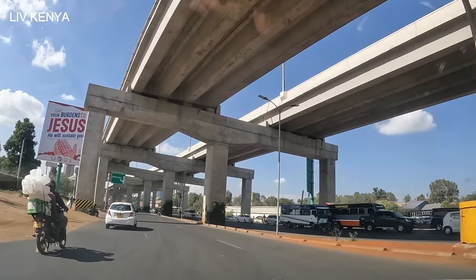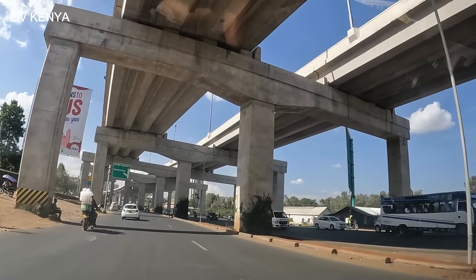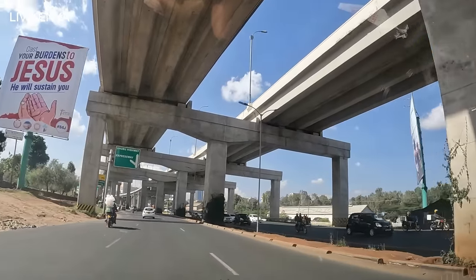Morning. Welcome, guys. Today we are going to do what's called the Mount Kenya circuit. We are literally going round Mount Kenya. It is the second highest mountain in Africa. It is one of the trips that we had announced to you guys that we are going to do.